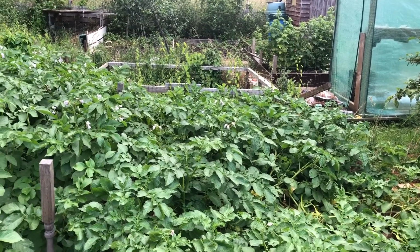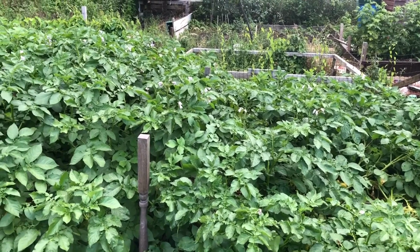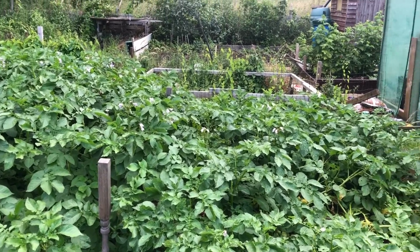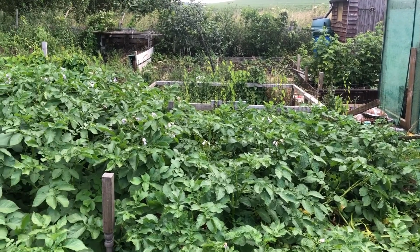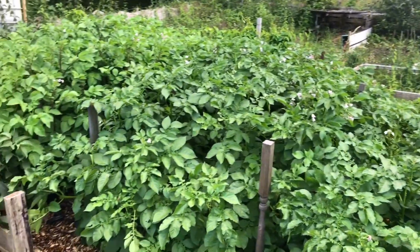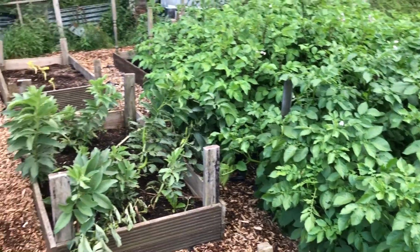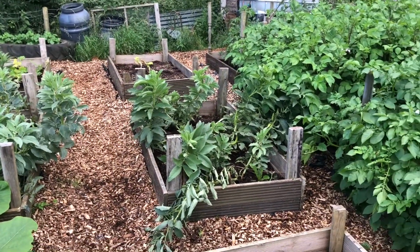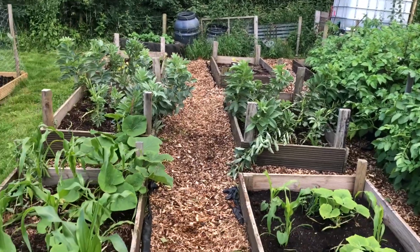So yeah, so jobs we're going to do. We're going to harvest potatoes, some broad beans, peas, and it's probably supposed to rain tonight, but it doesn't look too cloudy, so I might just do a little bit of watering just on the pumpkins and things, just to make sure they're okay. But I think the potatoes and that will be okay.